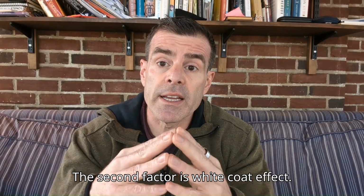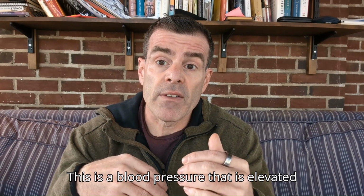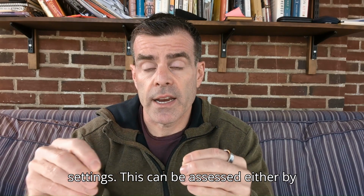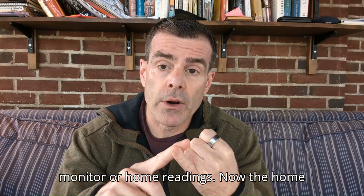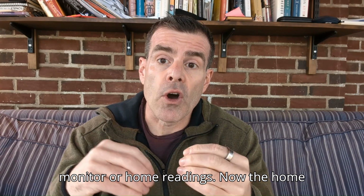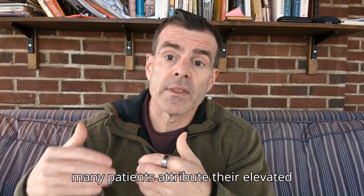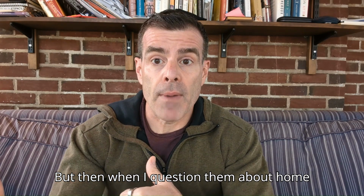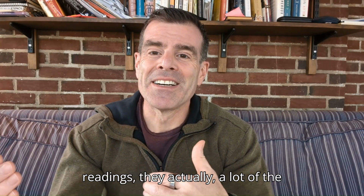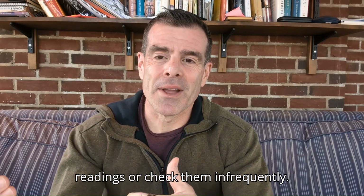The second factor is white coat effect. This is a blood pressure that is elevated in the healthcare setting, but controlled at target in other settings. This can be assessed either by a 24-hour ambulatory blood pressure monitor or home readings. Now, the home readings should be reliable. I find that many patients attribute their elevated office readings to the white coat effect, but then when I question them about home readings, a lot of the time they actually don't even check home readings or check them infrequently.